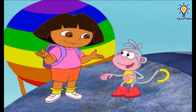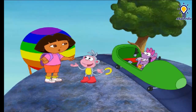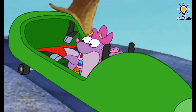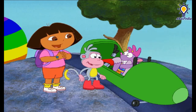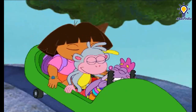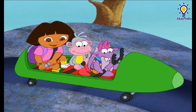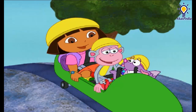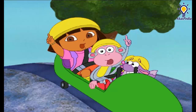Now we can go down the rock and to the library. But how? There's Tico. Maybe he'll give us a ride on his slide ride. ¿Te gustaría que te llevara? Sí, Tico. We're going to get a ride. Yeah, that thing looks fast. Let's all put on our seatbelts and helmets. Seatbelts and helmets. So we can be safe. ¿Listos? We're ready. ¡Vámonos! Let's go!